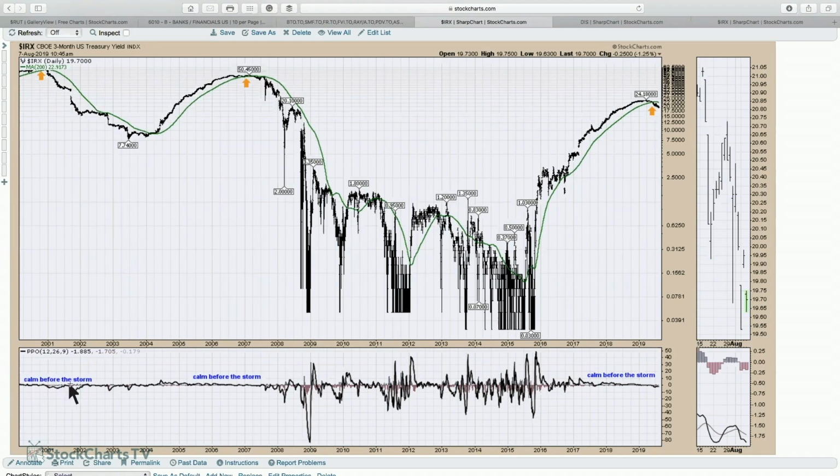You can see my notes here on the PPO: calm before the storm, calm before the storm, calm before the storm. And I think the storm is starting to set in here. But what we see is this 200-day moving average now violated. We've spent months below it, and the market seems to be breaking down.